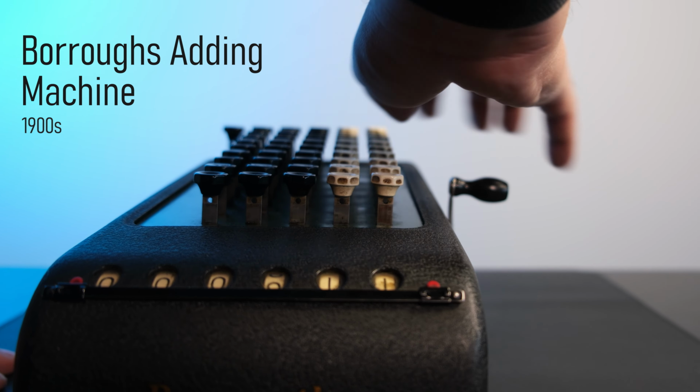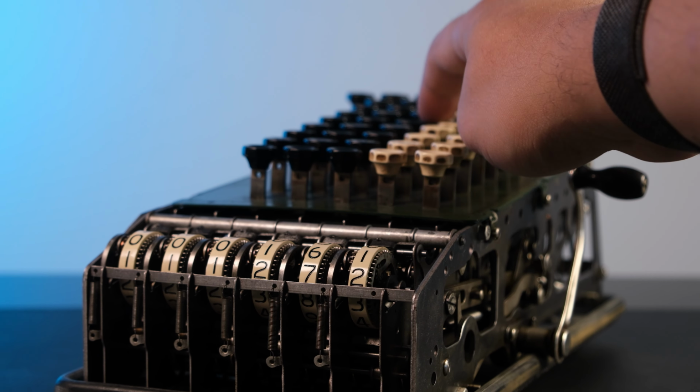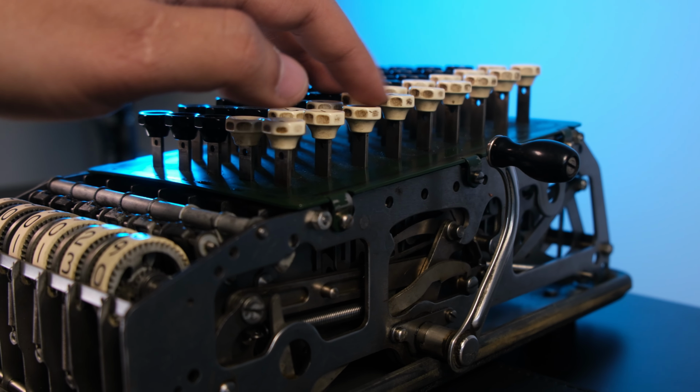Now we jump forward, way forward, to the early 1900s. This is a Burroughs Adding Machine, a fully mechanical calculator that now, instead of beads, uses gears and levers to add up all of the numbers that you input using this keypad. While the idea of mechanical calculation had been around since the 17th century, it was only in the early 1900s that these machines became mass-produced and widespread in offices.